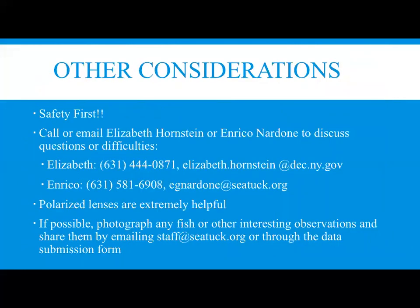Please remember, though, that safety is very important and the number one priority, so please be smart when you're monitoring. If you have a buddy that you can go with, that's great. If not, just make sure someone knows where you are, and don't go anywhere where it seems a little sketchy. We don't want you doing that. We want you to be safe, okay?